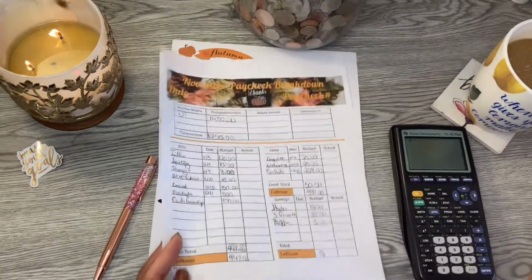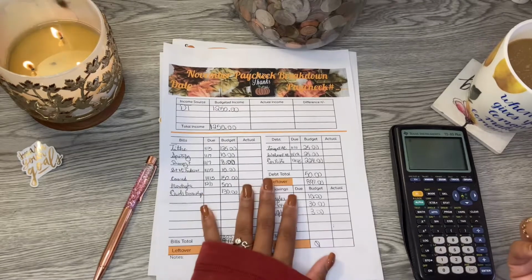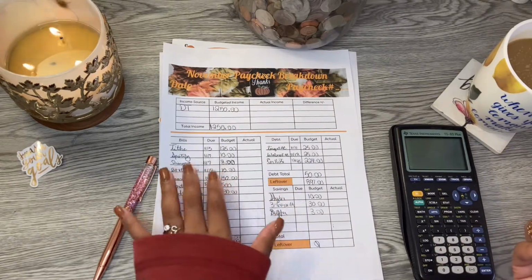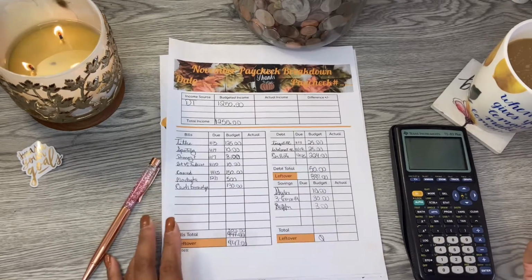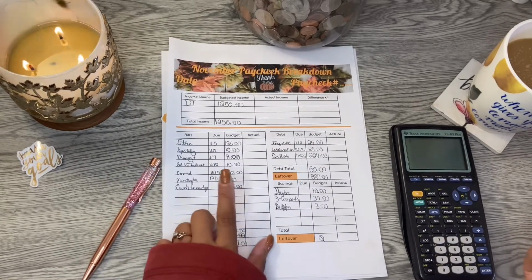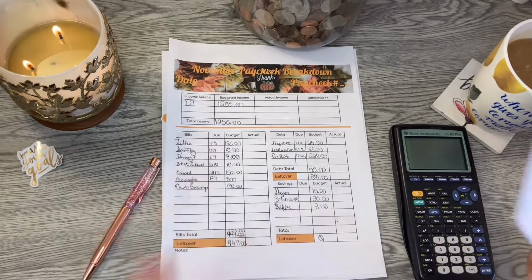paycheck to paycheck spread. So I am going to come back and do my actuals once I receive the paycheck, and then go in and do all of the bills amount, and hopefully we have something left over. We can put a little bit more into either cash envelopes or our sinking funds, but we will see.